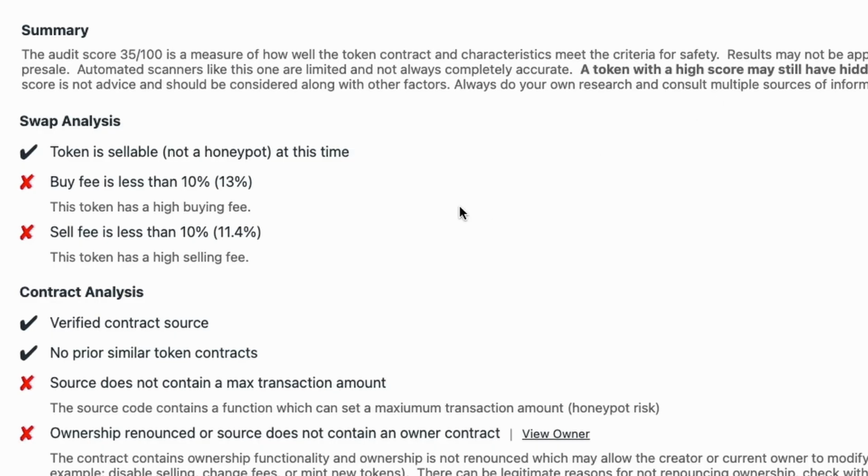Let's have a look at the swap analysis. The token is actually sellable at this time, so there's no honeypot, that gets a tick. The buy fee being less than 10%, it's actually 13% on the buy, and on the sell it's actually 11.4%. So this is interesting, it's different buy and sell taxes there, so it is quite high. And they do have a small return to the holder, so just be aware of that.